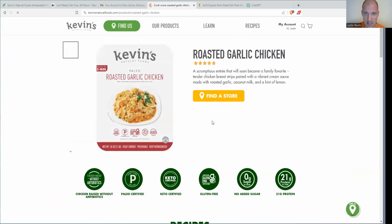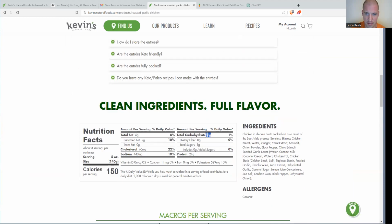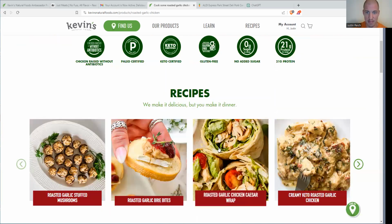So this one in particular, this roasted garlic is 3 grams of carbohydrates. So I personally get like three servings out of these, 63 grams of carbs out of three servings, and only 9 grams of carbohydrates. So big difference between that and the Mongolian beef that I showed you, right? 9 grams of carbs versus 33 grams of carbs. Big difference. And that's something you can have any time, or I should say any day for your meals.